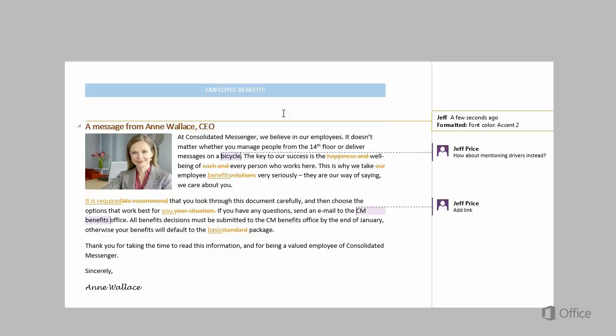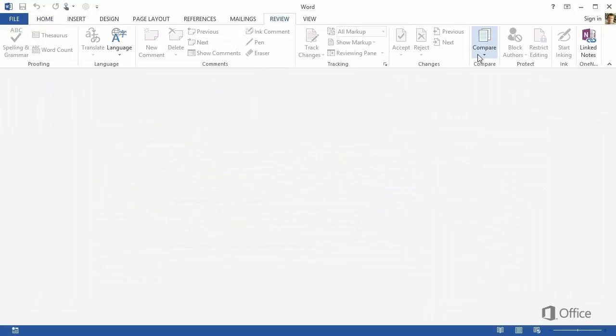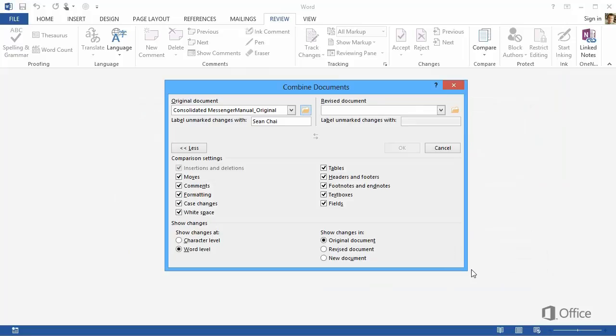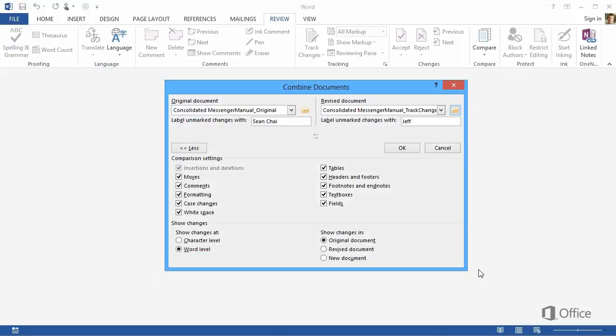First, save the documents to your computer. Then go to the Review tab, click Compare, and Combine. Under Original Document, click Browse. Click your original and open. Then under Revised Document, click Browse and open the document from the first reviewer. Make sure the reviewer's name shows here.